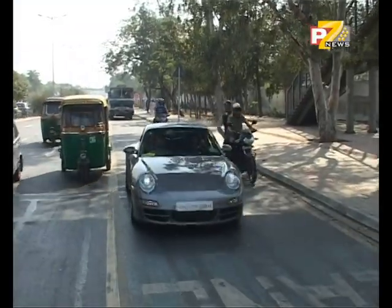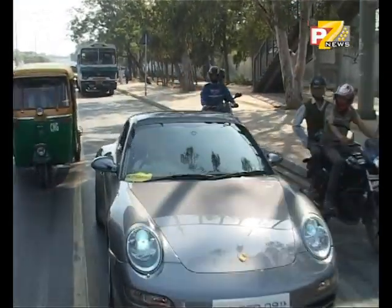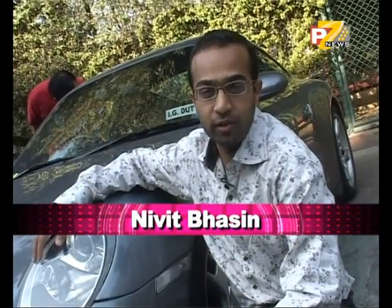Former rally driver Nivit Bhaseen bhi is rally mein nazar aaye apni Porsche ke saath. The Carrera 4S, it's a factory fit 430 brake horsepower, but this car is equipped with the power kit, which adds an extra 80 brake horsepower, making it extremely quick. It accelerates like hell, and it can blow the daylights out of you.